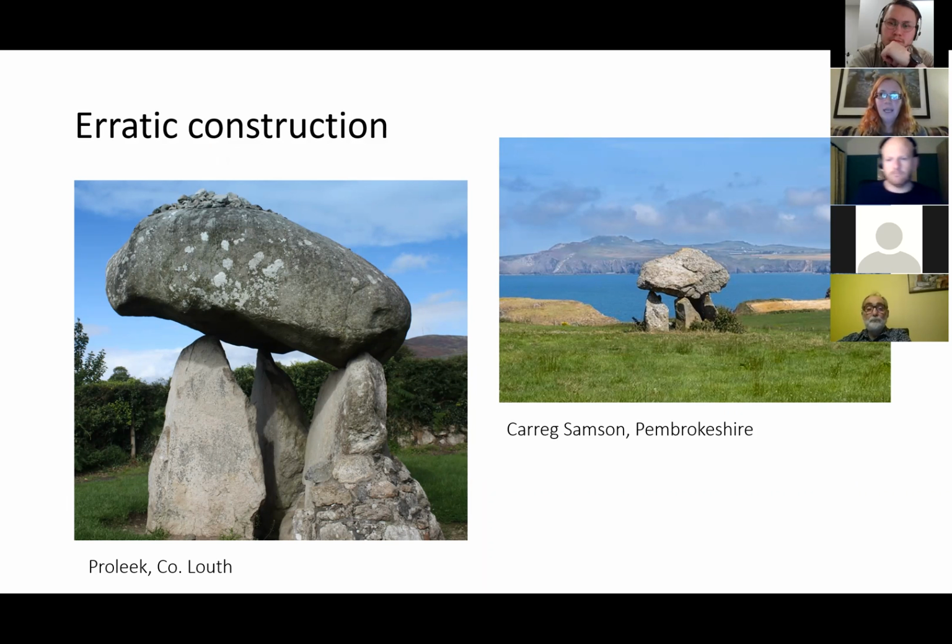It's essentially a house of cards style effect. So the uprights are there and then the capstone is on top, keeping it all in place. And that capstone effectively has been in the ground. They've dug around it, they've lifted it up in situ and turned it into a dolmen. And you can quite clearly see that at a lot of other sites.